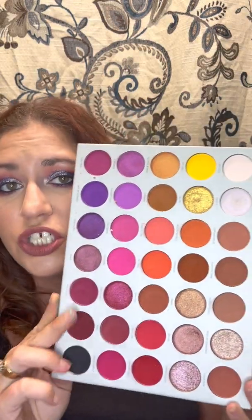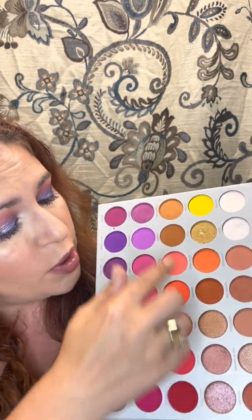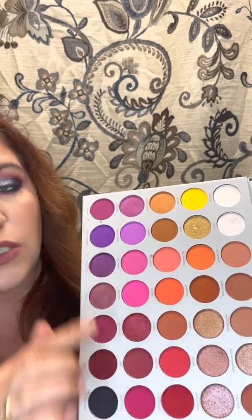So the next one. Now, I know this is kind of controversial for some people, but I can't deny personally that this palette is extremely good quality, and I love the colors in it. This is the Jaclyn Hill Morphe palette. It's the second one that she did, and these colors just scream summer to me. You've got more neutral shades up here, your pops of oranges, your pinks, your purples. I find that this palette and the other Jaclyn Hill palette are extremely good quality.